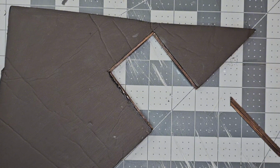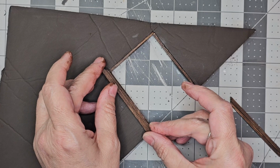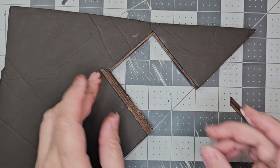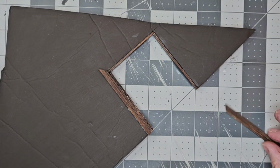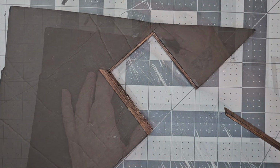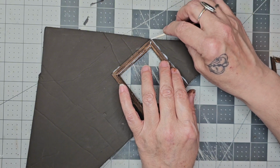I'm using tacky glue. Now I did add an additional piece of wood to the outside frame to give it a double layer because I just liked the way the design looked a little better than if I just left it a single panel. I'm going to do that to the baseboard as well. So once I get this into place, I'll just clean up any excess glue.